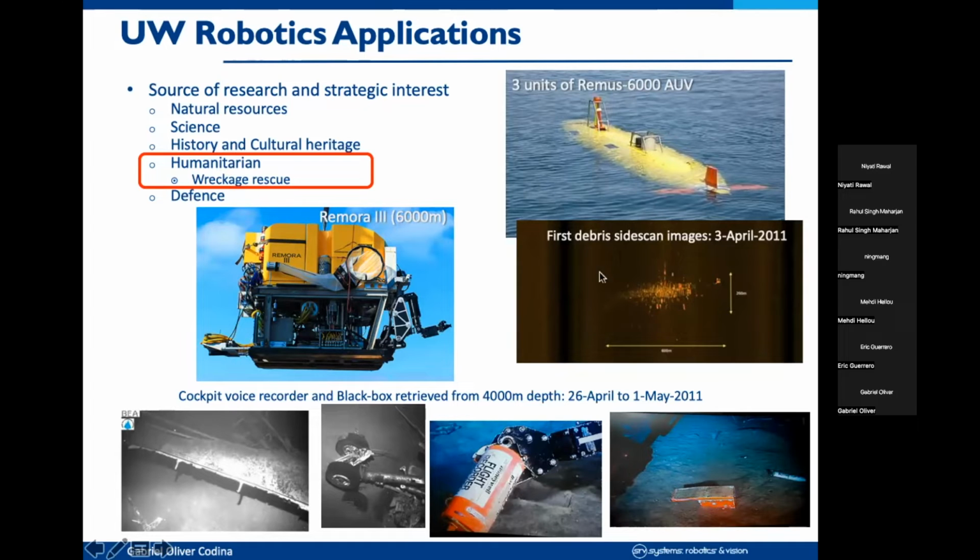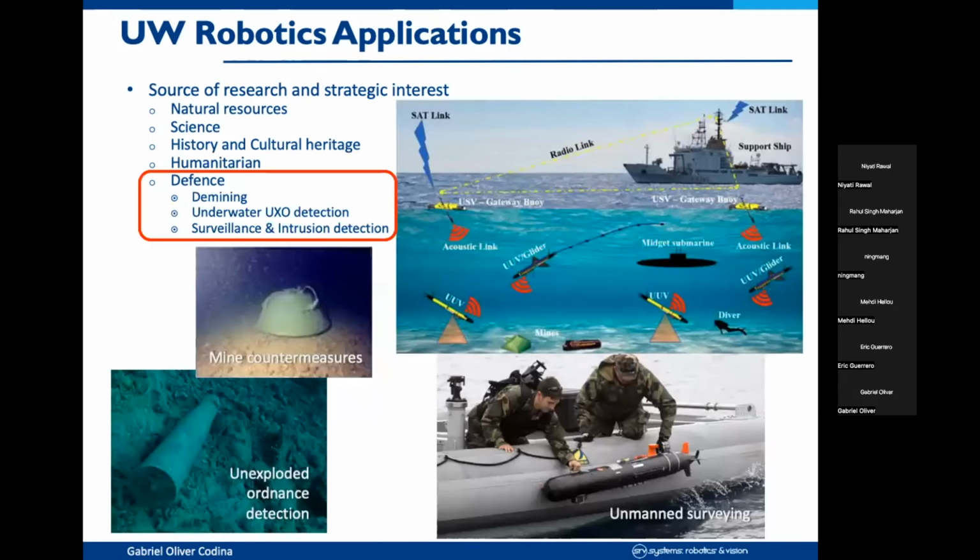With this vehicle, they used acoustic and imaging systems, and detected some shadows on the bottom in April 2011, almost a year later. Then they sent this vehicle, and after 2 weeks, they found the remains of the plane, and they were able to recover the black box to determine some of the causes of the accident. In that case, we reproduced this situation with an autonomous vehicle, as I will show you later.